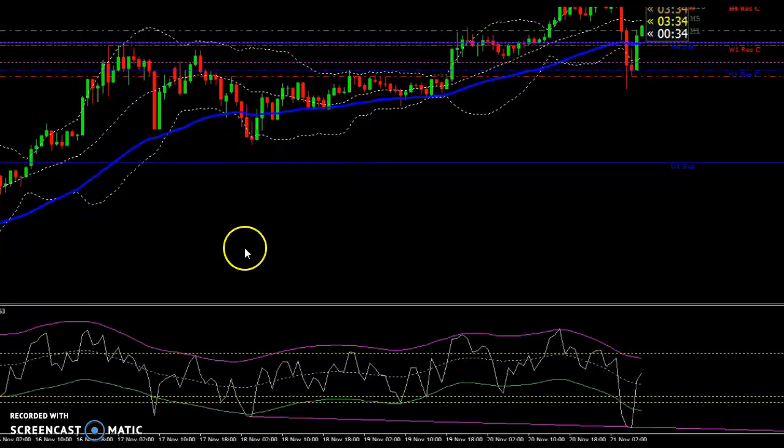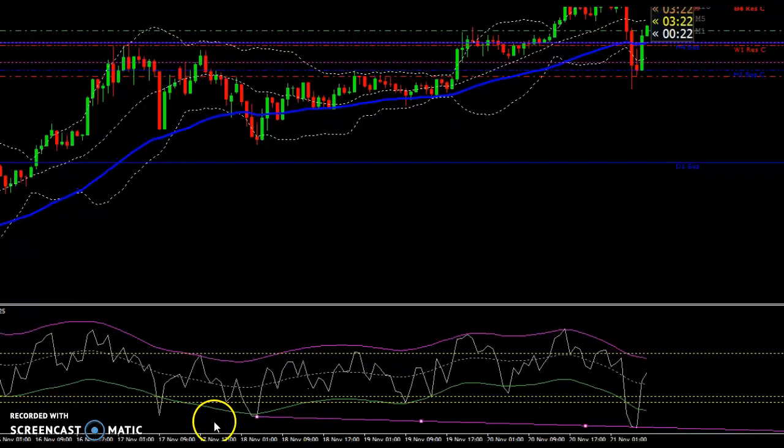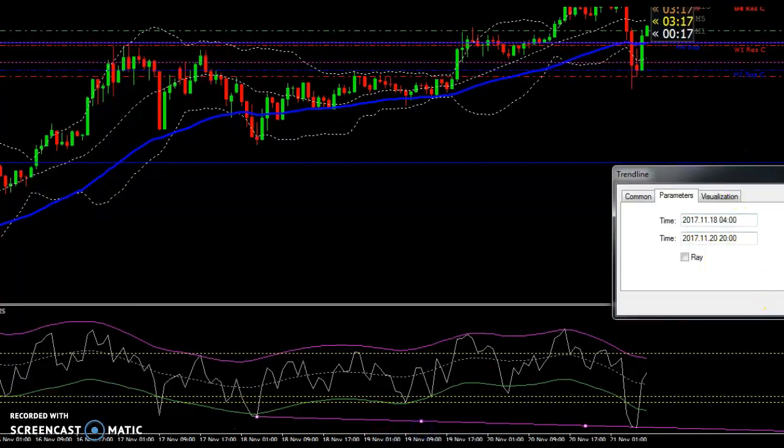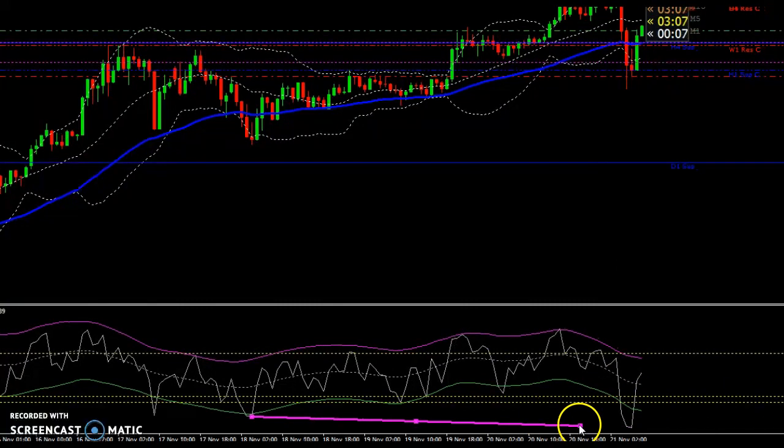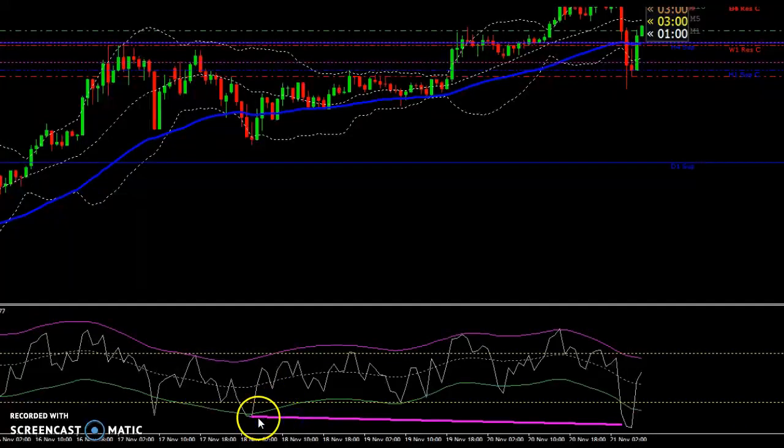Now, if I go to this point here and I put it there and I draw it to the low of the RSI, which is here, okay, and I draw it there, doesn't matter from that point. Let me make it bigger at least. So big that the blind man can see it. Look here. What do I have here? Look here. Our RSI is getting lower.